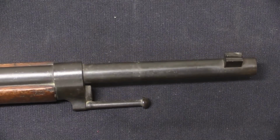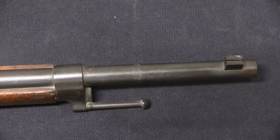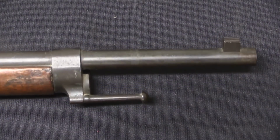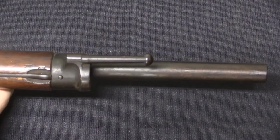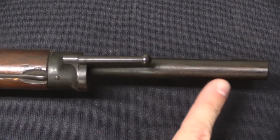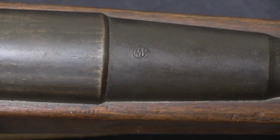So that bayonet adapter is an interesting and valuable accessory, and at some point in this rifle's life, it was removed, unfortunately. I'd love to have it for this rifle, but it's not there. But we know it was, because that is the only reason that those guide lugs would be removed. And you can even see a little bit of discoloring where they used to be. We're not done yet with the interesting details on here.